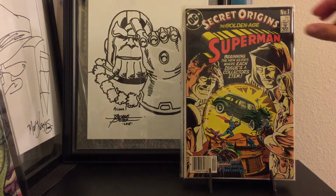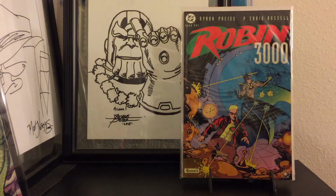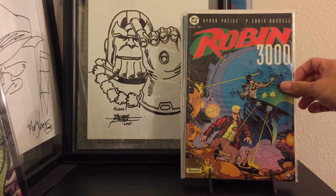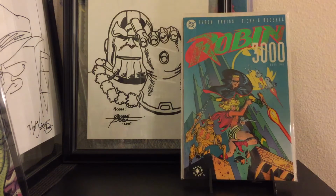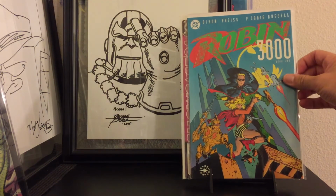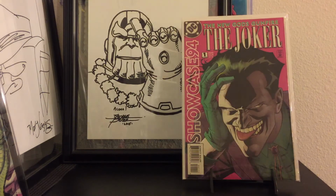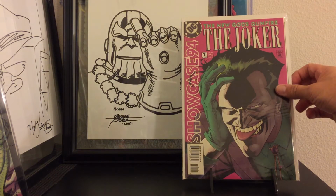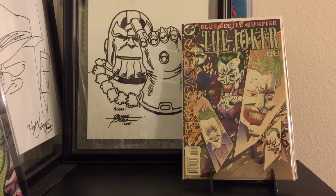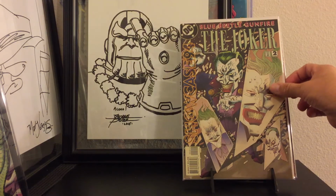For example, I don't know if I'm going to get to it soon, but there was a Robin. She was proud that she picked up all these Robin 3000s, and then later on she's all like, hey, these books are only $2. But I was like, it's okay, we only paid $1 for it, so it's all good. So I picked up this Robin 3000, Showcase 94. This is pretty sick. I was glad to find these. Like I said, pretty much anything with a Joker, I told my wife, is going to be a score. So I said, just go ahead and pick those up.